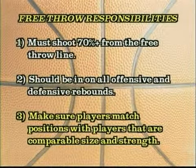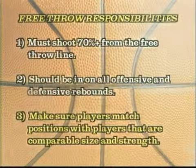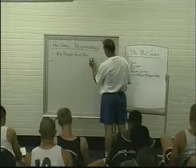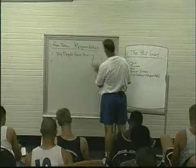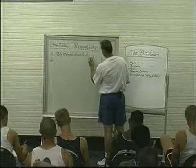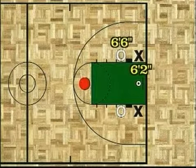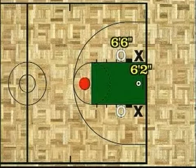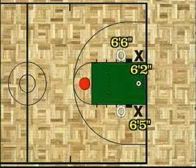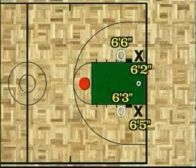Always make sure your big people are lined up with big people. Sometimes, you know, your players aren't paying attention. And you'll end up with a 6'6" guy here against a 6'2" guy here. Is that a good situation? Your 6'5" guys over here lined up against a 6'3" guy. Is that what you want?